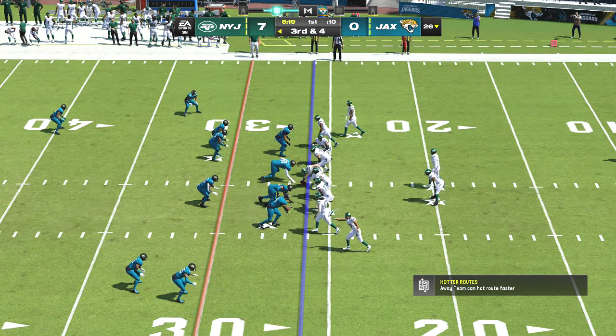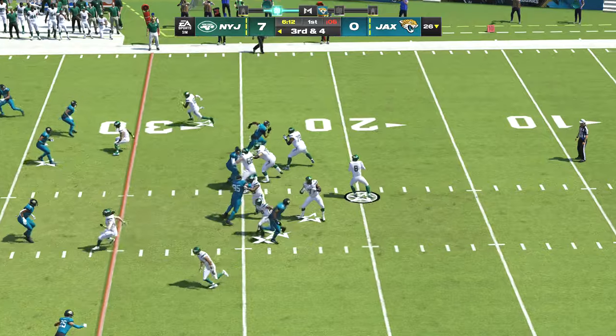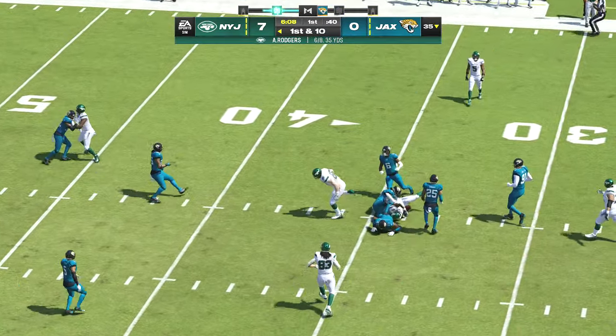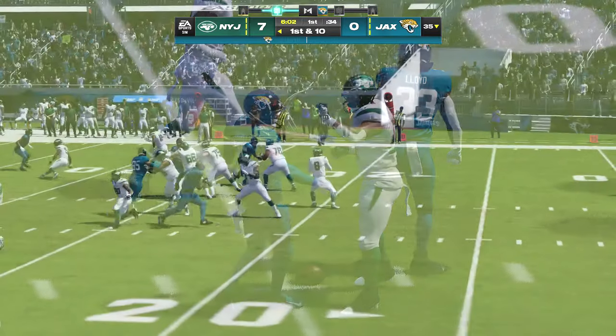Third and 4. Here's Rodgers. He's going to get that to his running back out of the backfield. And he is going to have a Jets first down as they're able to get the third down conversion.